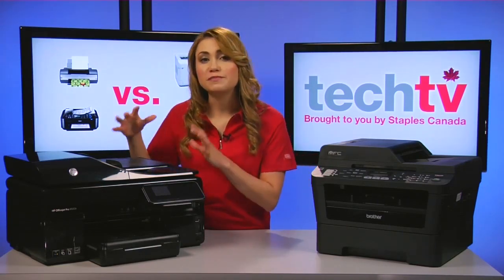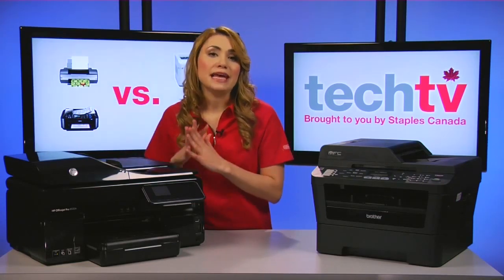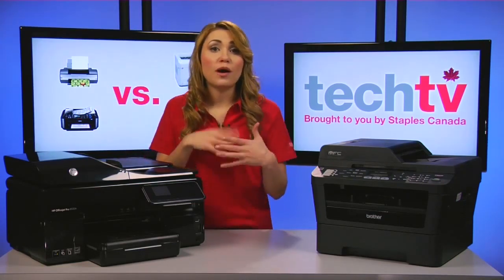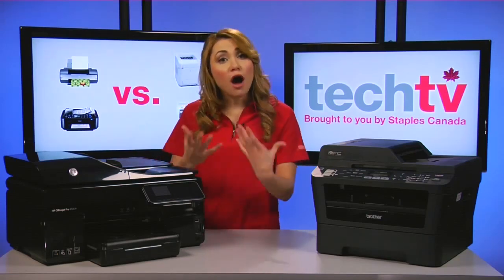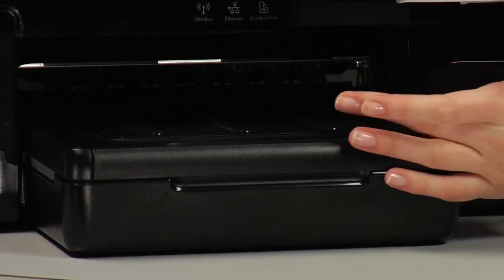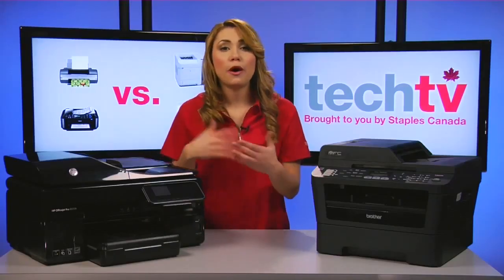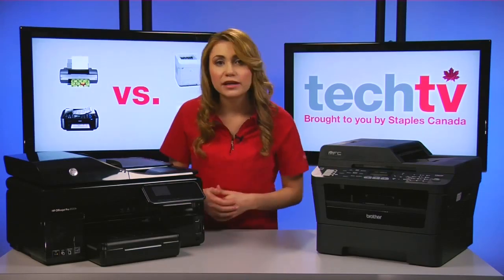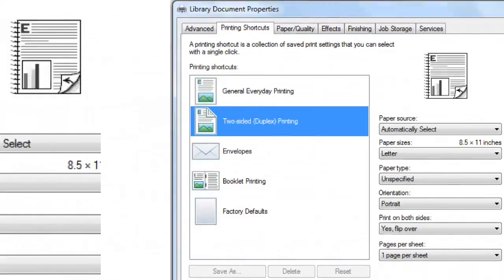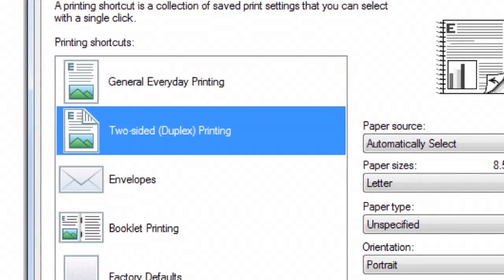Inkjets are designed for small office or home users with lower capacity input trays of 50 to 150 sheets. For office use, look for a model that has a 150 to 250 sheet main tray and a standard or optional second tray. And if you print a lot, an automatic duplexing feature is recommended for double-sided printing.